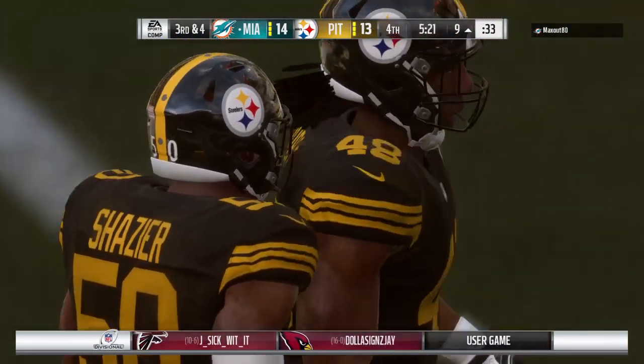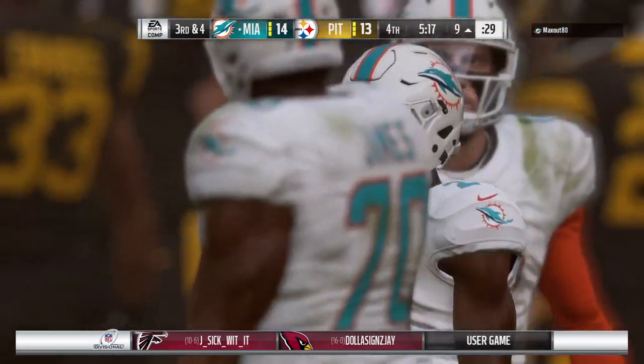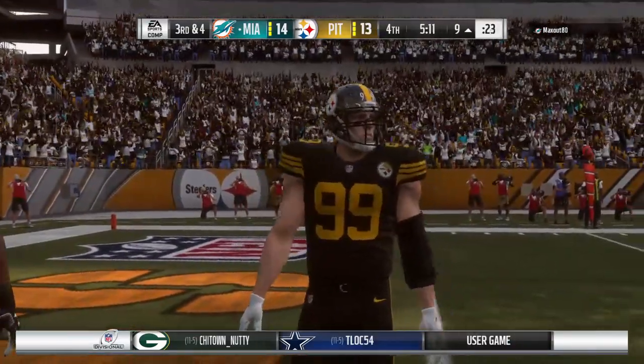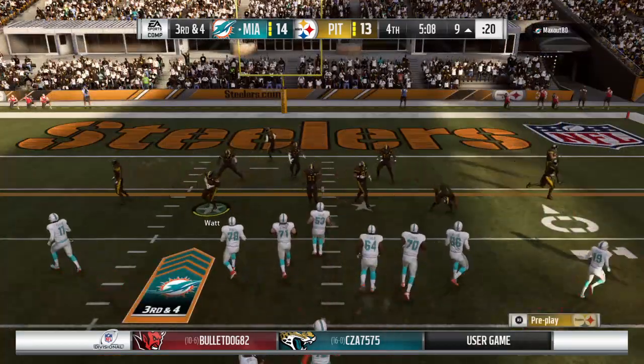Now, obviously, that's some good work there defensively, being able to stop them and bringing up a key third down. But if you're on the offensive side of the ball, there's an opportunity, because I know what defensive guys are thinking right now. Just stop them, get to the ball. That means they might not be sound defensively. There could be some opportunities.